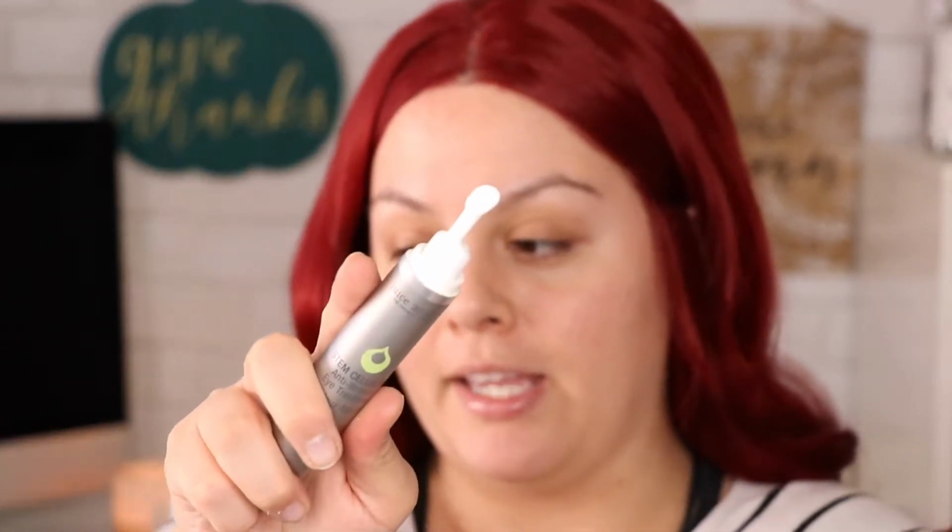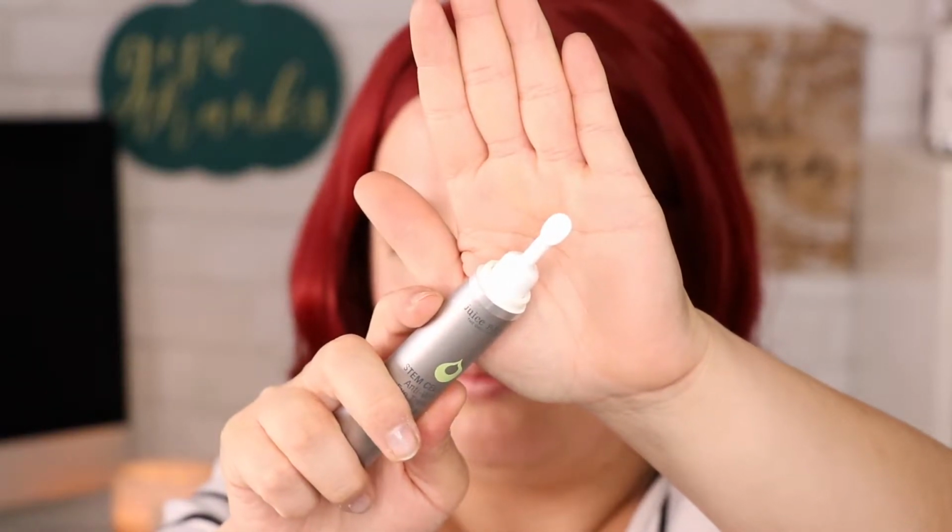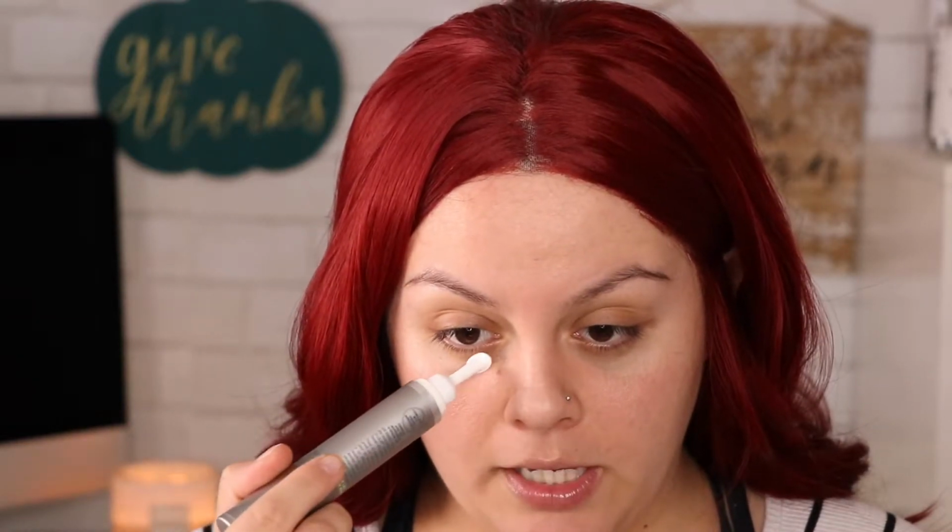It comes with a little applicator, and it looks like you just pump it out. It sells for $50 and it's made with organic products. It says that it minimizes the appearance of dark circles as well, and it helps with fine lines. So I'm gonna pump until something comes. I overdid it. It says to apply with the applicator, and then whatever's left, use your fingers.